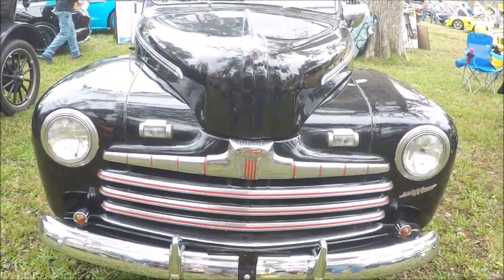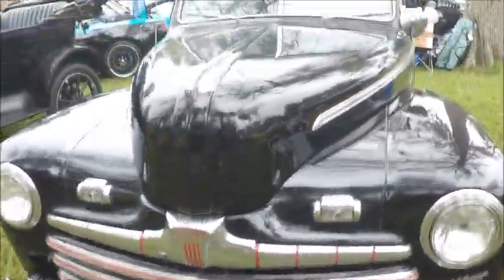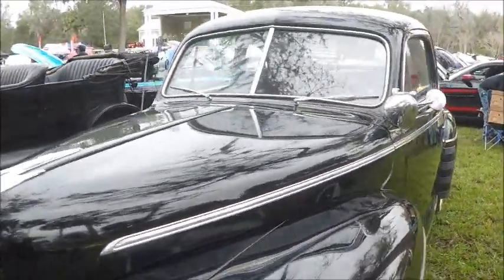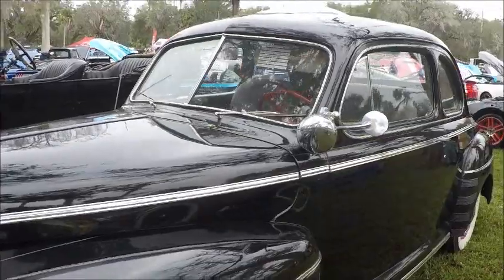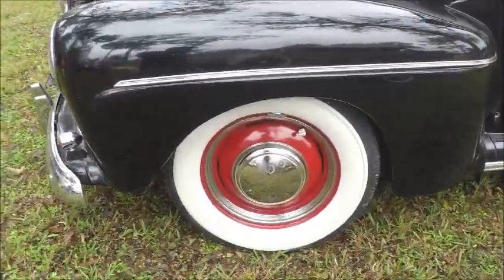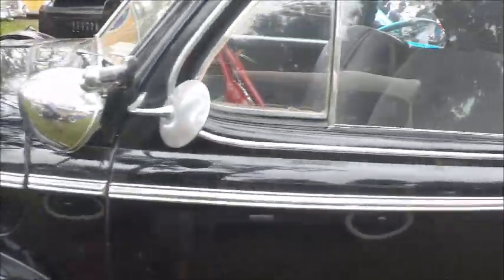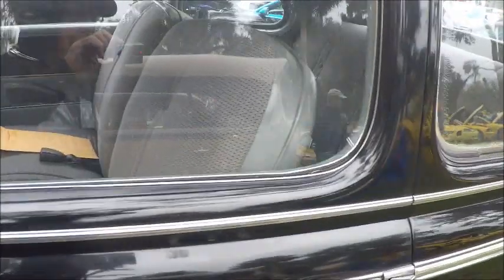This is a 1946 Ford Special Deluxe Club Coupe. Nice black finish. And Ford was one of the first to start production after World War II. Beautiful wide white walls, red wheels, interesting red steering wheel, perfect upholstery.